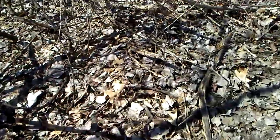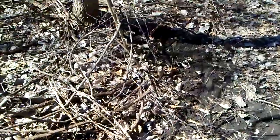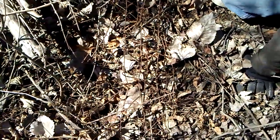So we're in a good location. There's some roots. But all up in here was inside the depot. We're gonna keep digging. Okay.